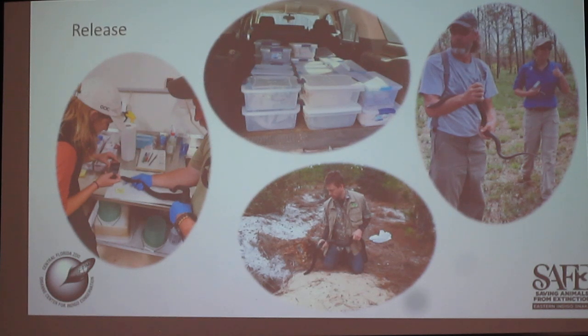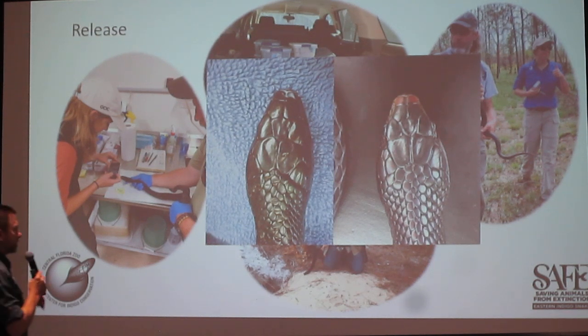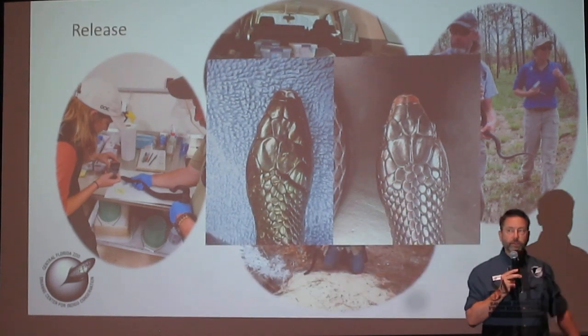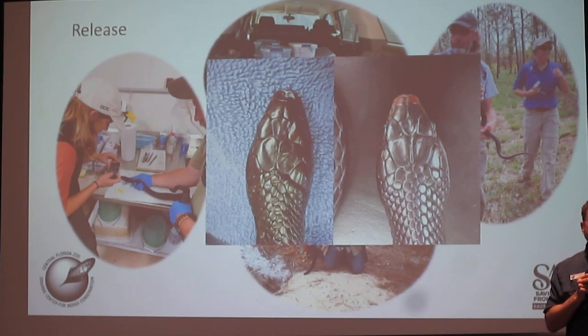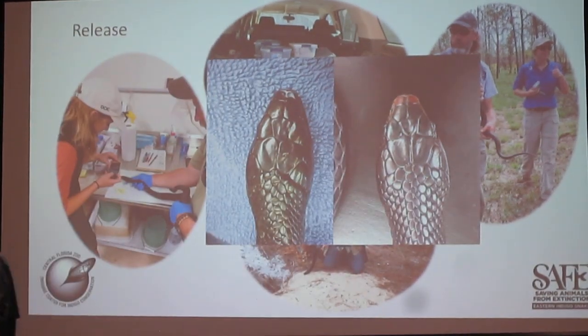Out to an indigo or a gopher tortoise burrow, and we release them into the gopher tortoise burrow at one of these sites. So taking photos, here's an idea, like, oh yeah, the snakes look the same. But if you really look close, we can see these scales here aren't the exact same as those scales there. Kind of like a fingerprint. Similar but different enough. And so we can help identify snakes by their physical characteristics. We also put microchips in them, so that helps too. But you know, it's fun taking a picture, we do that.